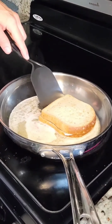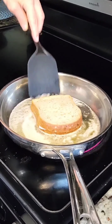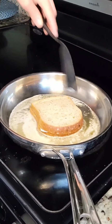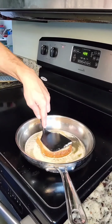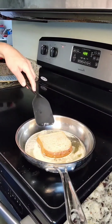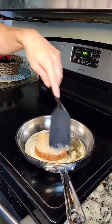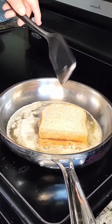I have an electric stovetop, so I do have to be careful not to burn the butter. So I'm keeping the heat just around the medium. I like to press and let it go so that the bread absorbs the butter like a sponge. With the amount of fat in this sandwich, I expect it to be extremely filling.